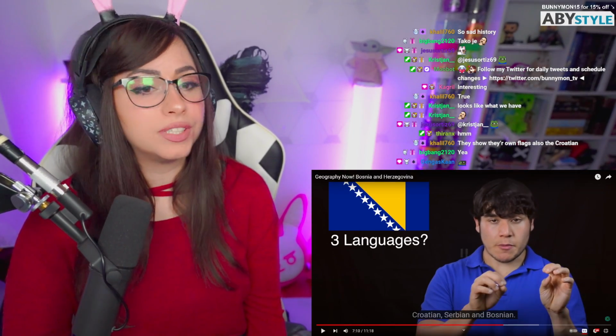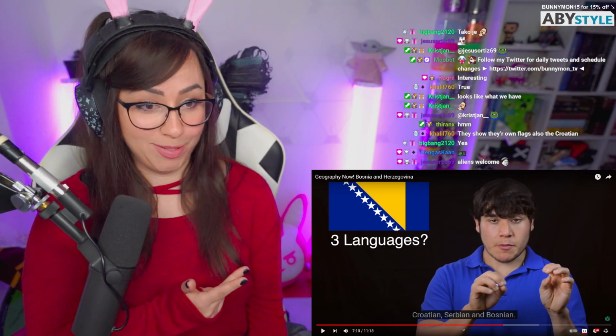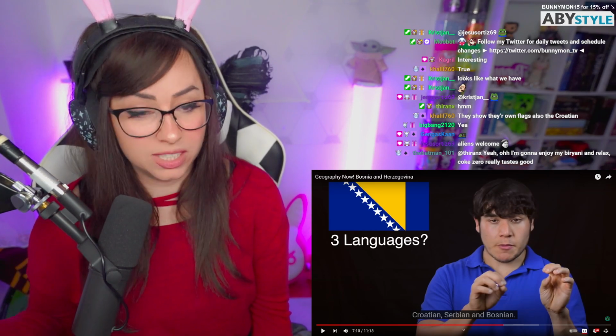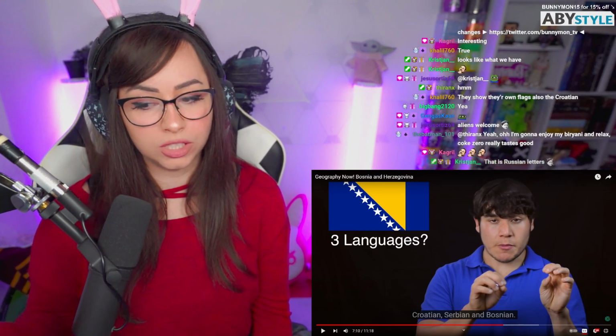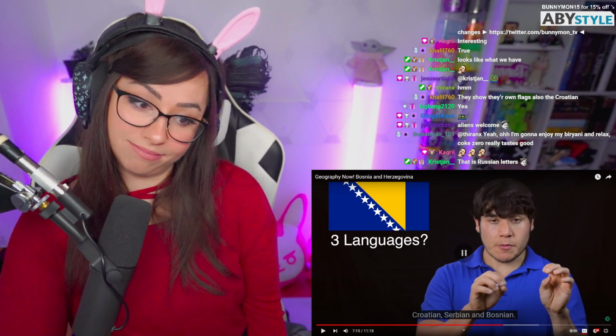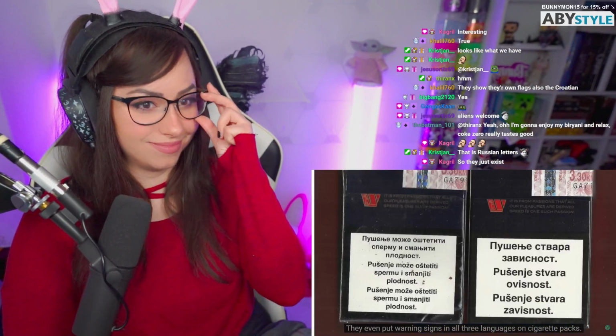Croatian, like you have, for example, a translation of a book into Bosnian, Croatian, and Serbian, and you basically put them all three together, and I would say maybe 20% difference. A couple of words here and there, grammatically, or just a couple of letters within one word. Serbian and Bosnian. They even put warning signs in all three languages on cigarette packs.